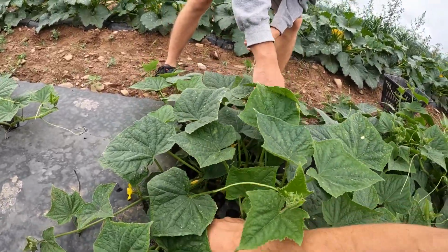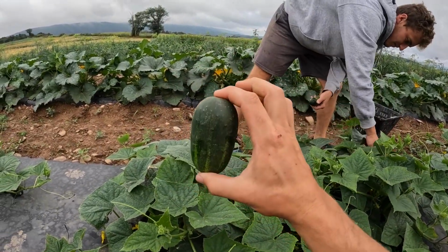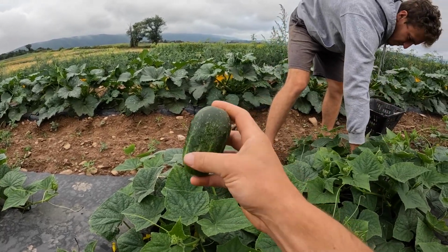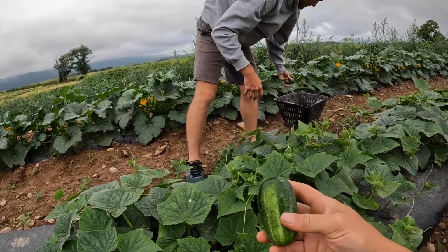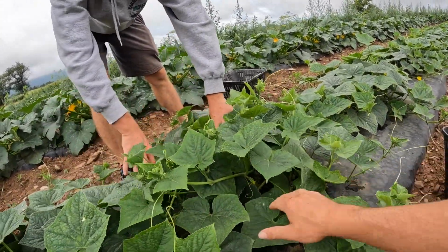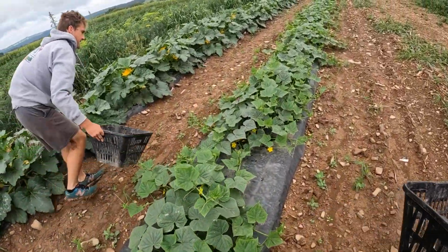A lot of times, this is the second time now we're picking pickles, but you can see how it's kind of like a shorter stub here. It's a beautiful pickle, but that's just kind of how a lot of the first ones always are. Now the next time, I think they'll all be very normal looking. And we're still getting some normal ones now. It's just that a lot of these ones are shorter, stubbier.